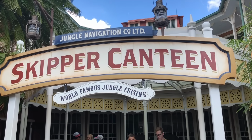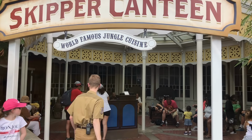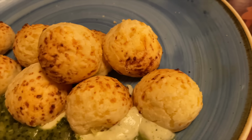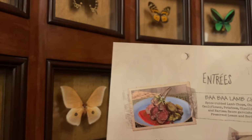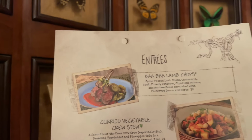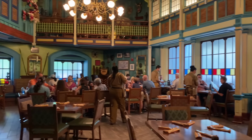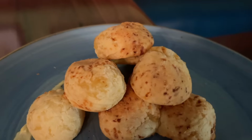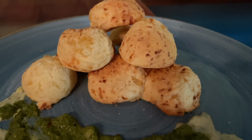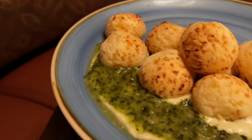Over at Skipper Canteen in Magic Kingdom, you can usually grab the Brazilian cheese bread, that pão de queijo, off the restaurant's secret menu. Yep, that's right. Skipper Canteen has a secret menu with items you won't find on the regular everyday menu. Just ask your Skipper server about it to see what hush-hush items are available during your visit. More often than not, the pão de queijo should be available to order, though it's not necessarily guaranteed. This is a secret menu, that's the point. But what's so special about this off-menu bread? Well, it's soft and cheesy and served with chimichurri cream cheese to add an extra layer of cheesiness to the whole appetizer.